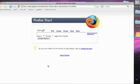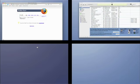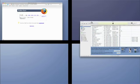Okay, so now I've got this. Now when you want to move things from space to space, you just hit F8 or whatever hotkey you set up, and then drag one from one desktop to the other.